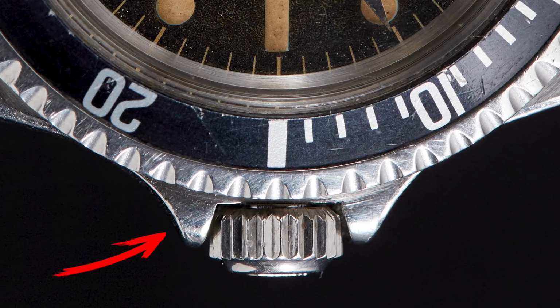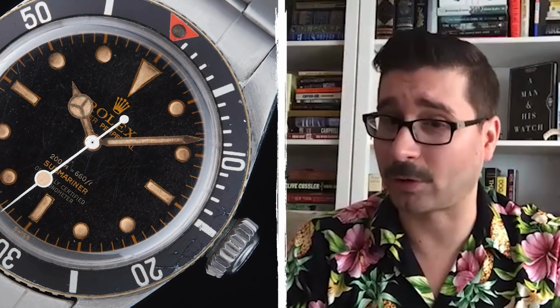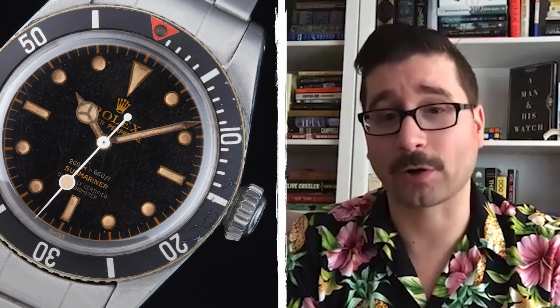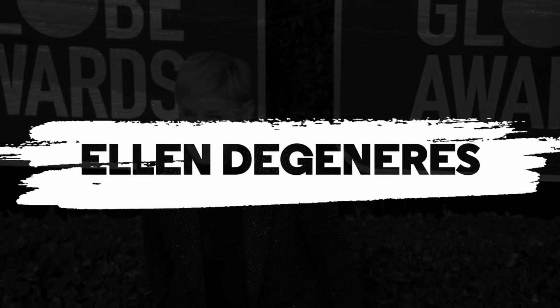They don't have those little protective elements on the side of the case to keep you from knocking into the crown. Furthermore, the crowns were, you guessed it, big. They were oversized. They were designed to be easily grippable by gloved, wetsuited hands for use underwater. These are very much the prototypical Submariners, and they are one of the most desirable, sought after, and valuable vintage watches on the planet.